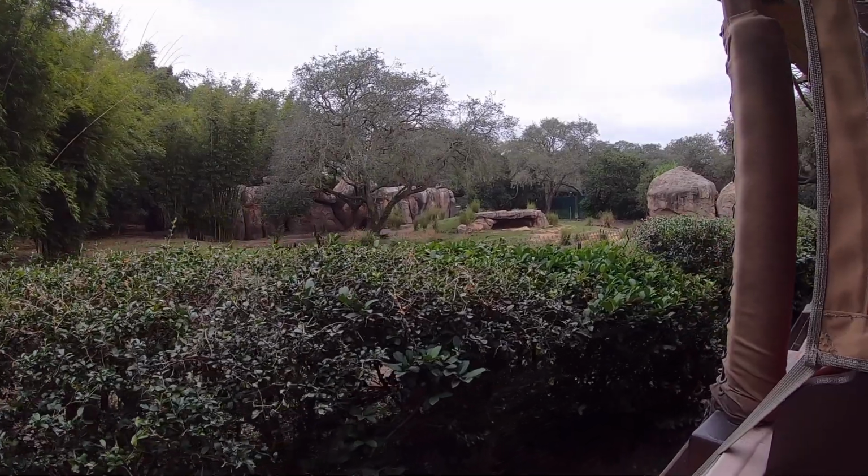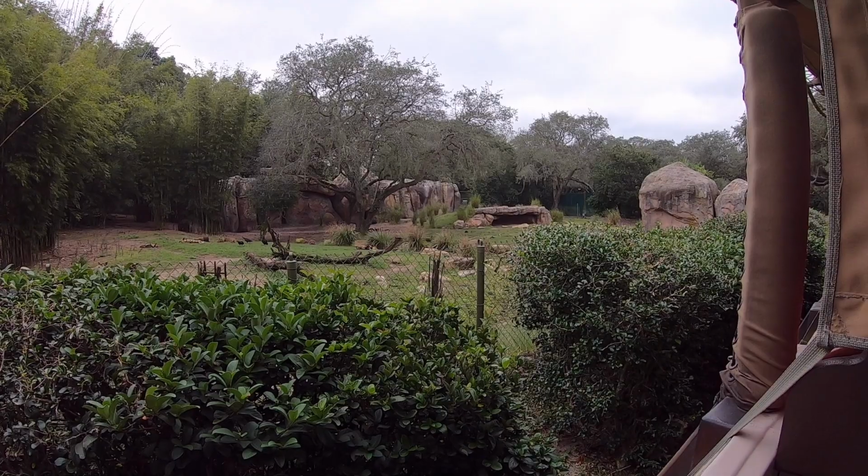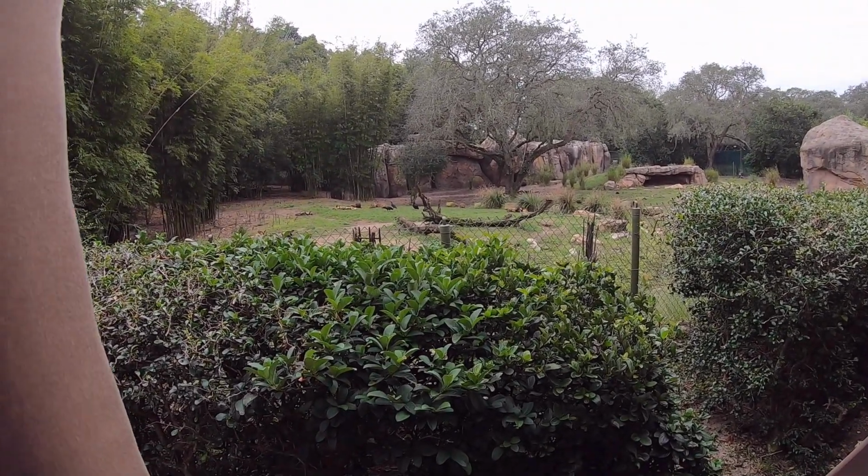So they're called painted dogs because of their beautiful coat pattern. Sometimes you can hear them referred to as African wild dogs as well. So dog is in their name. They are part of the canid family.